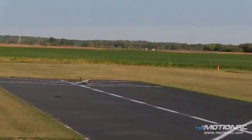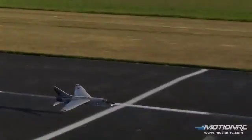Three, two, one, zero. Ignition. Liftoff.